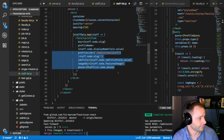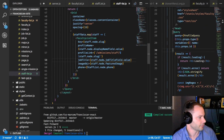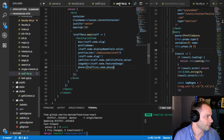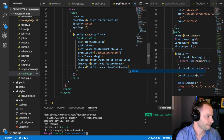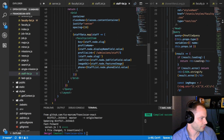Now it's not going to display the phone number because we haven't told it to display the phone number. We're just passing it in as a prop. Whoops, cannot read property phone of undefined. Yeah, so it's not just phone, it's phone, what do we call that? Let's go back to our query: phone field and then value. So phone field value. Okay. Whoa, phone field of undefined. Phone field.